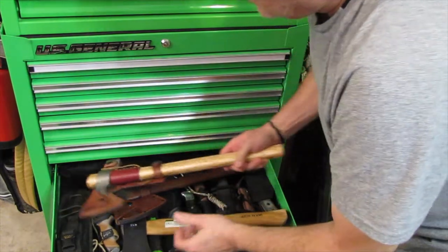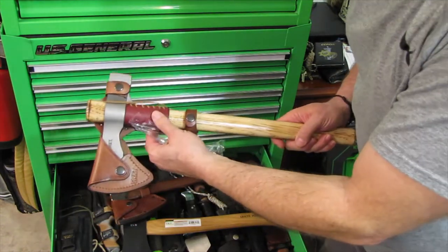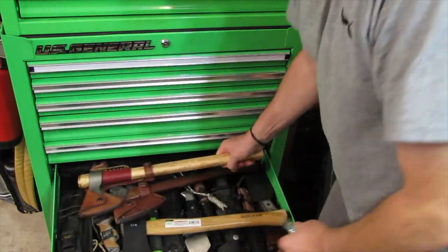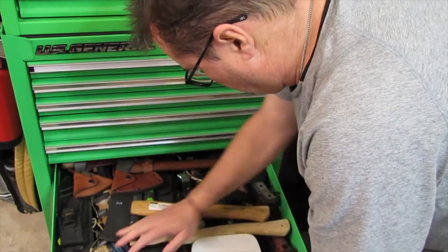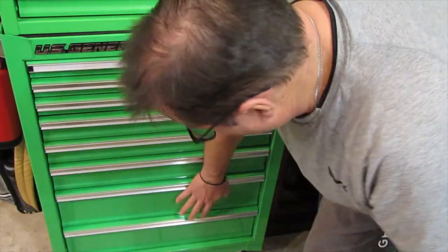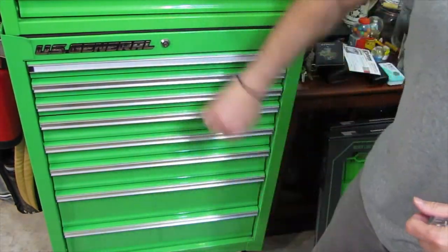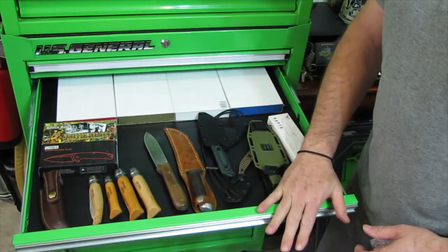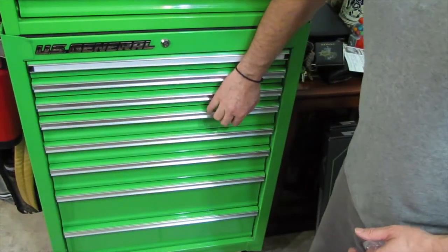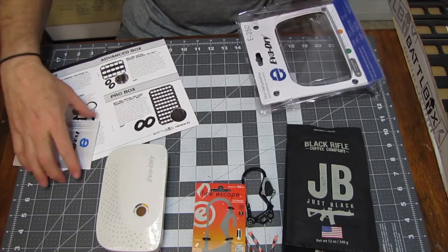Here's a CRKT tomahawk. This leather here is from an old shoe. So anyway, put it right in front up here, and help with any potential rust issues. But yeah, so, different knives and whatnot. Box.